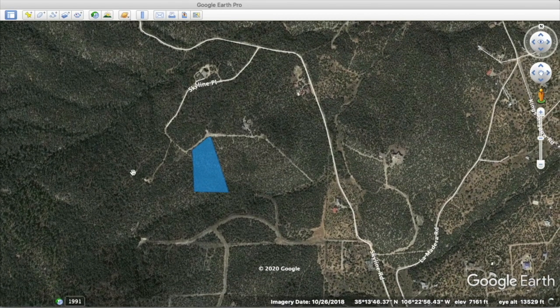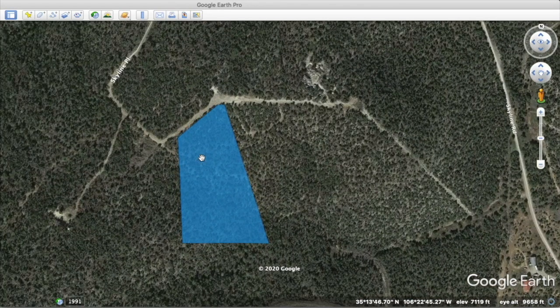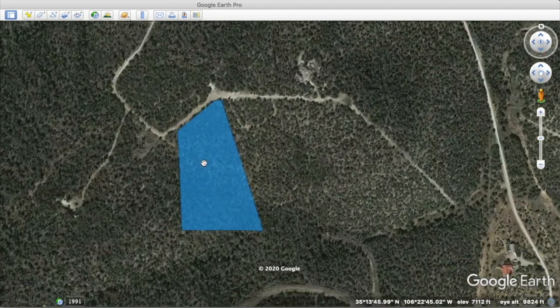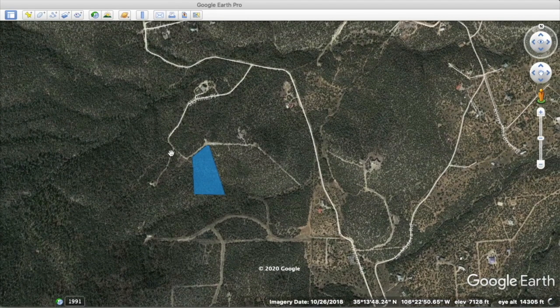This community here is part of a homeowners association. So these properties collectively pay in to maintain the road. Now, if you don't have a house on the property, those fees are absolutely negligible. I think it's like $60 a year or something just to maintain the road here. If you do decide to build a house, I think that goes up to like $150 or $200 a year. I can get you the exact numbers on that and get you the contact information for that HOA, but certainly not a financial burden to be paying into that HOA.